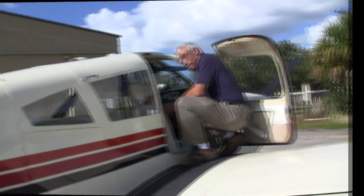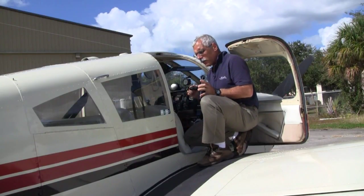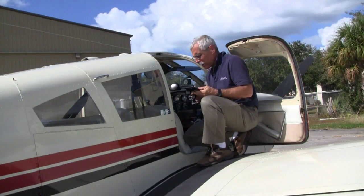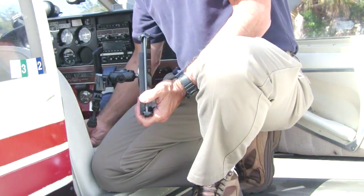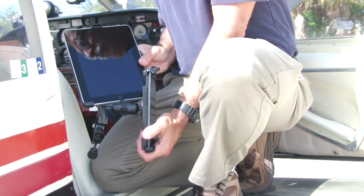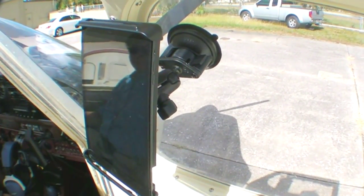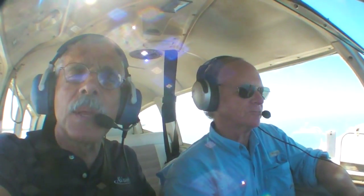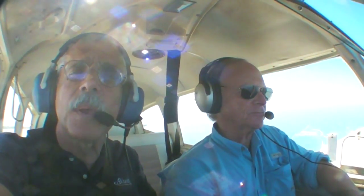And speaking of yoke mounts, the yoke mount for the Mini is really quite small, so you can see it has a real advantage in the cockpit. Although some people do mount the iPad on the yoke, it takes up a lot more space. It's just a larger unit. Now you can also mount the Mini on a suction cup mount shown here, and you can put that on a window on either side of the cockpit. As you can see, the iPad Mini is just a whole lot friendlier on the yoke than the full-size iPad is. In some cases, you can't even get the full-size iPad on the yoke.